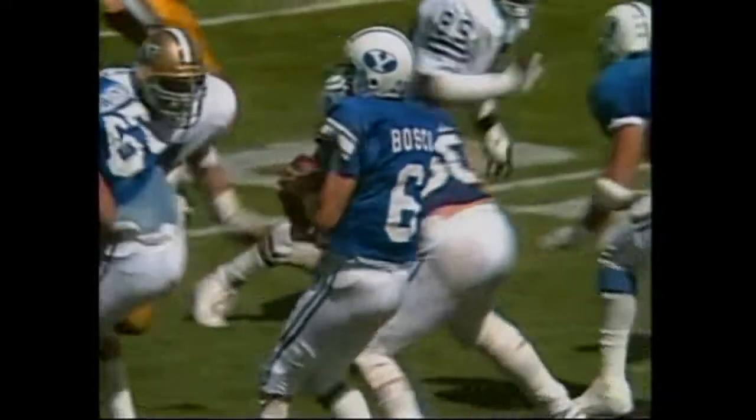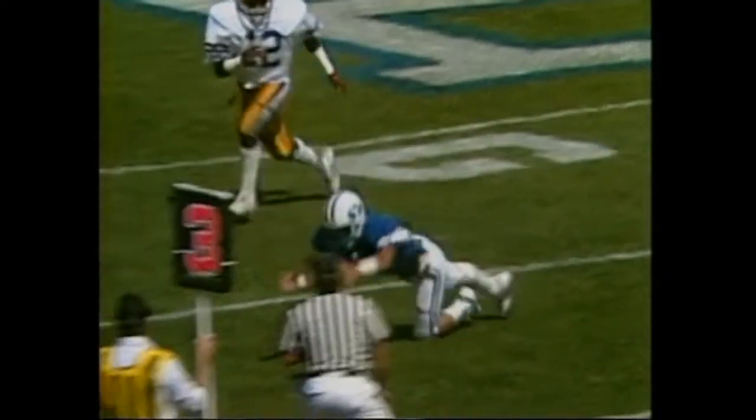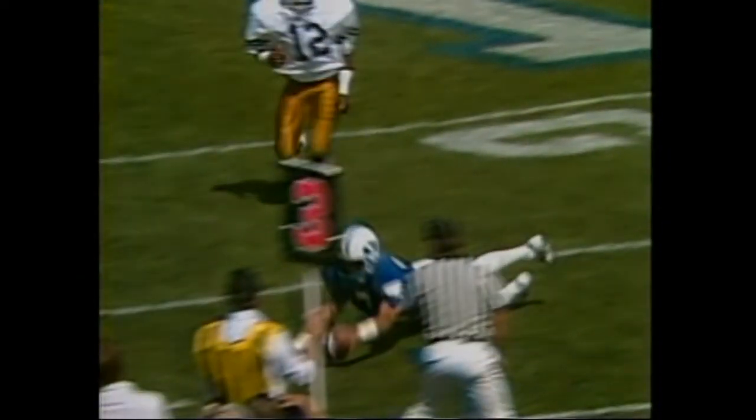One thing about Koz, when they hit his hands, he usually catches them. Good pass protection by the offensive line right there. Should have been caught. It was too easy for him, I think. Too easy. I think sometimes that's true, Jim.